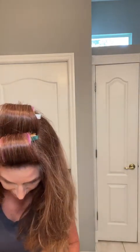So for eyebrows, I've just been doing a powder lately, the Anastasia, and I'm using the Smashbox stiff angled brush. And I don't do too much to my eyebrows. I just try to make them a little bit even. So I'm just putting the powder there.